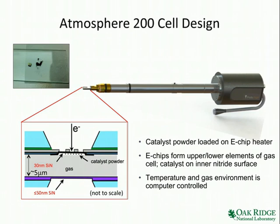The electron beam comes down through a thin silicon nitride membrane that holds the catalyst powder. So the catalyst powder is actually on the bottom side of the membrane relative to the electron beam. And the heater has holes in it. You can see the electron beam going through a hole in the heater.